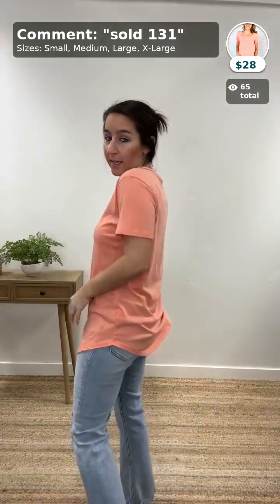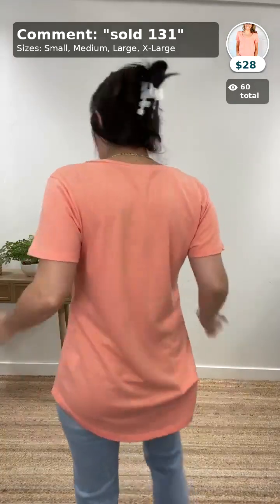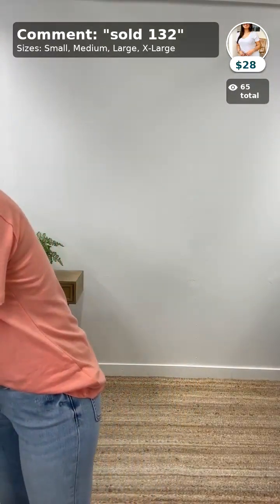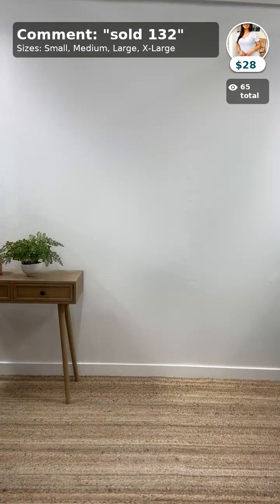But great length. It does curve at the bottom, so you have that curve in the front and in the back. It comes up just a tad on the sides, but such a cute color, y'all. This is so fun. So I love that. Okay, so that one's item 131, $28, and then we have some other colors. This is the light heather gray.